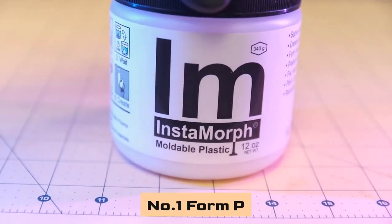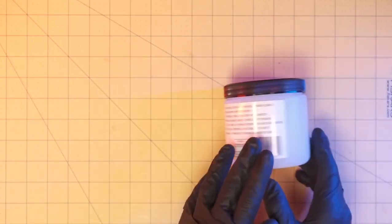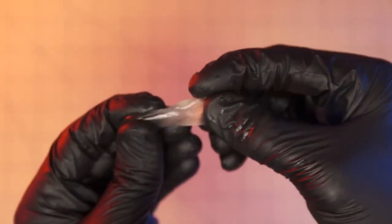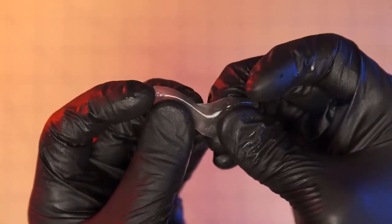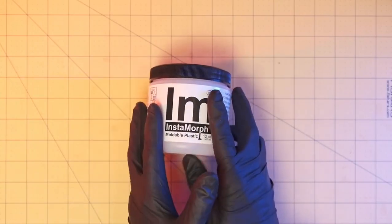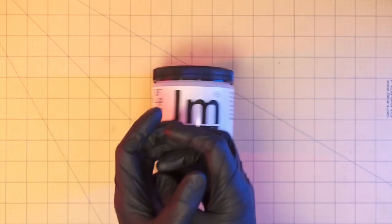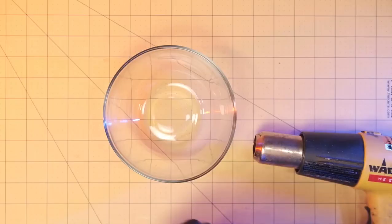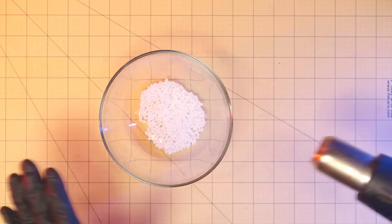Number 1. Form P. Instamorph is a thermoplastic made of polyester that is light and can be shaped when warm, between 140 and 150 degrees Fahrenheit, but hardens when it cools down to room temperature. You can shape it with your hands or with tools. You can also press it around an item to make a mold. Press it into a mold to make a copy. It can be machined, cut, painted, or joined to many different kinds of materials.